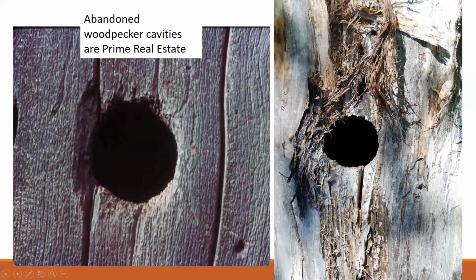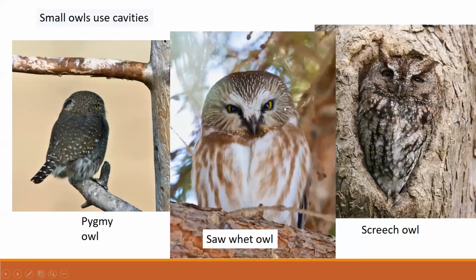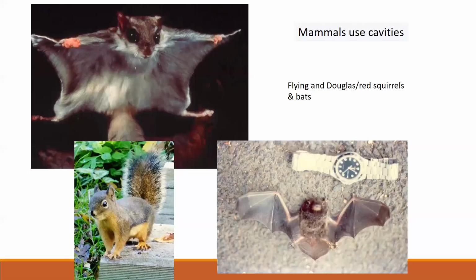So these abandoned woodpecker cavities could be used by small birds, right out front. Small birds, including wrens, nuthatches, chickadees, that I'll say a little bit about, who also, the chickadees and the nuthatches, will also clean out and create their own cavities. Little owls. I mentioned owls the other day, and the little owls, the saw-whet, the pygmy, the screech. These guys love abandoned woodpecker cavities.